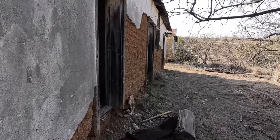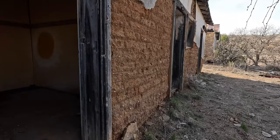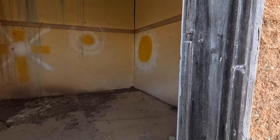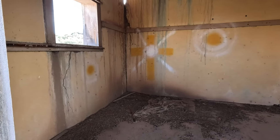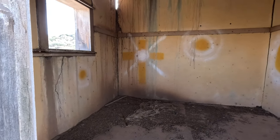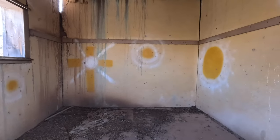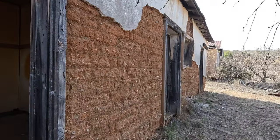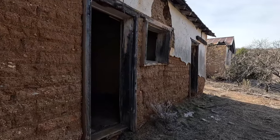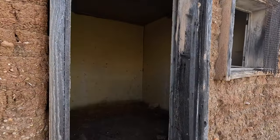But yeah, there's three doors on each side, and they're not huge. So there's probably a couple guys in here. I'd say it's probably 9 feet by 9 feet, if I had to guess. But yeah, there's enough for two guys comfortably in there. And they all seem to be pretty typical.